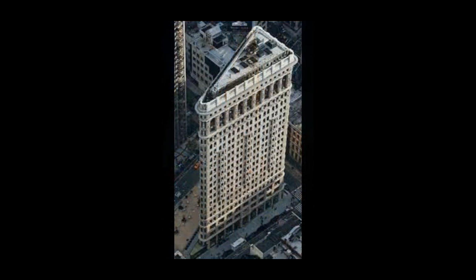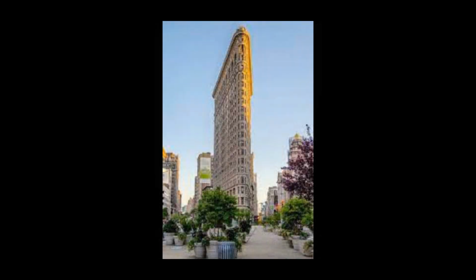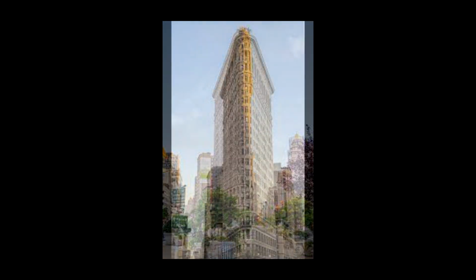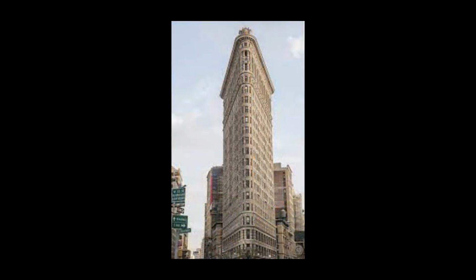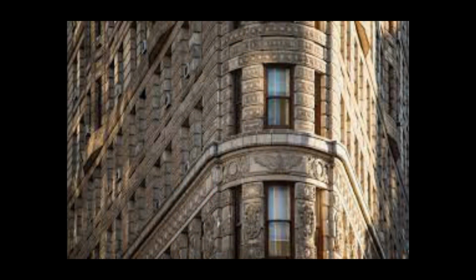Once construction of the building began, it proceeded at a very fast pace. The steel was so meticulously pre-cut that the frame went up at the rate of a floor each week. By February 1902, the frame was completed, and by mid-May, the building was half covered by terra-cotta tiling. The building was completed in June 1902 after a year of construction.